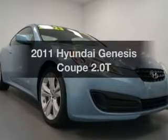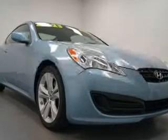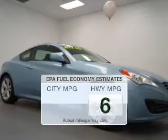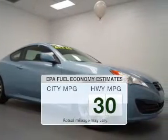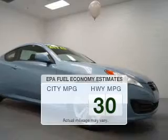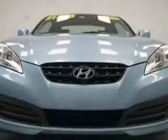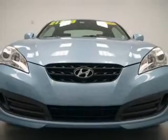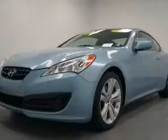Check out this 2011 Hyundai Genesis Coupe. Travel the roads in style and comfort in this great vehicle. Save your money. Make fewer trips to the gas station to fill your gas tank when driving this fuel-efficient vehicle. The powertrain includes rear-wheel drive with an efficient four-cylinder engine driven by a five-speed automatic transmission.